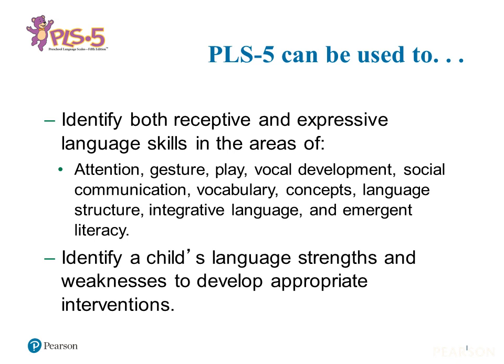We're looking at expressive and receptive language skills, but across a large spectrum, a large continuum. We're looking in the areas of attention, gesture, play, vocal development, social communication, which again you think of as being a higher order or more developed skill, vocabulary, concepts, language structure, integrative language, how they are integrating that language into their daily life and various components into their expression and reception, and also emergent literacy.